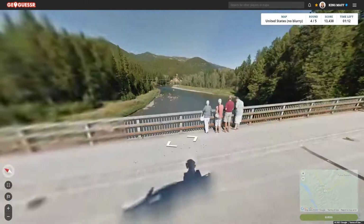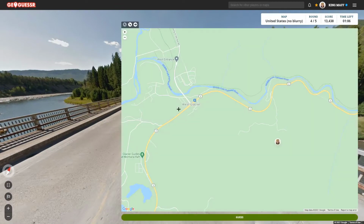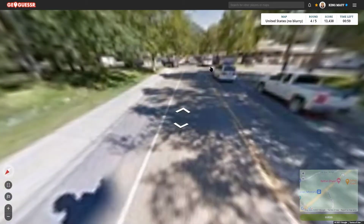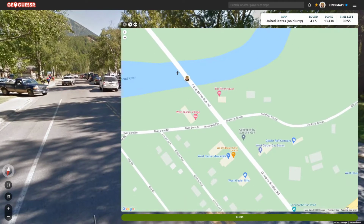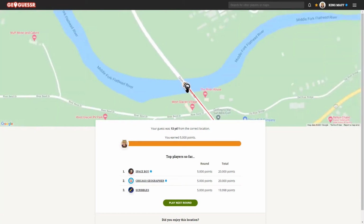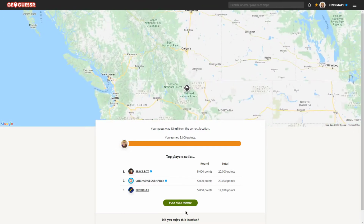Return to start. We are on a bridge over a river, somewhere near West Glacier. Now we are in a north-south, so this could be right here, perhaps? Right south should be a motel. West Glacier Village, yes. Okay, we're on this. 13 yards. I'm glad I recognized the Glacial Park, and I'm glad I checked Montana.